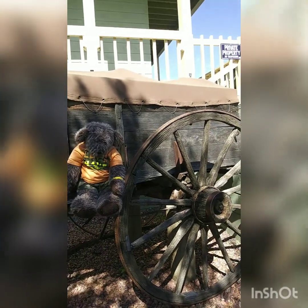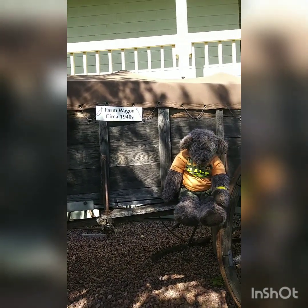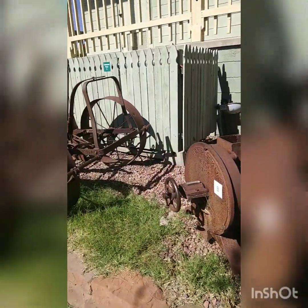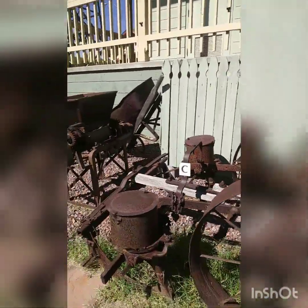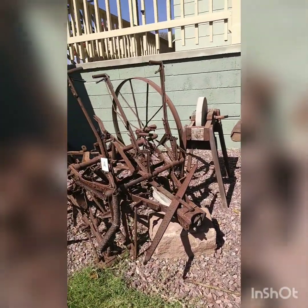Stop. Here is the hotel. I'm sitting on a farm wagon, circa 1940s. And as you can see, as we go down, these are the different tourist things. This is the different equipment that they would have used probably on a farm. So they've got them labeled by what they were. Let's see if we can find out.